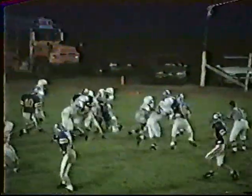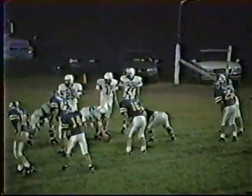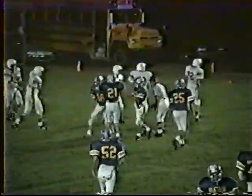Okay, number 14, straight hitting at Lou Russell. The Panthers will have the ball, first down and goal at the 4-yard line.